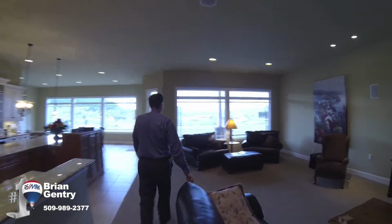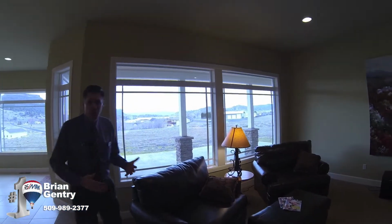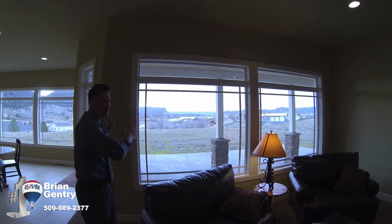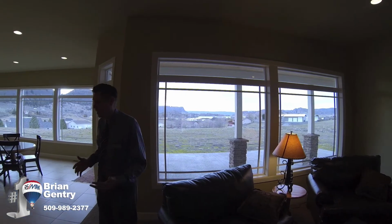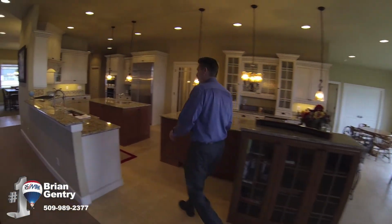Nice big living room, big windows. Whoever built this house knew exactly what they were doing, putting all these wonderful windows right at the view. Fantastic. They were really thinking. So let me bring you this way and show you this fantastic kitchen.